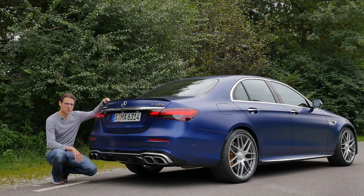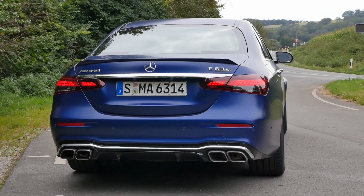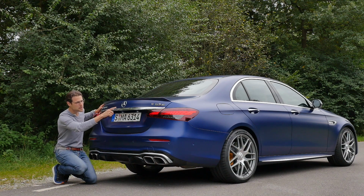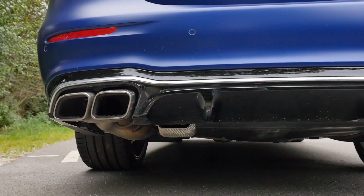Can we enjoy this 3/4 rear view together for a second? Thank you. Yes, that was needed. And also really good that they have this kind of integrated lip right here. So it's subtle, but it gives a little bit more downforce at higher speeds. And here then the E63 S version, just a little more horsepower tune, a little bit more equipment.